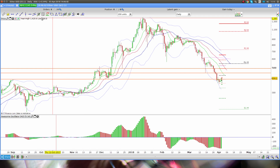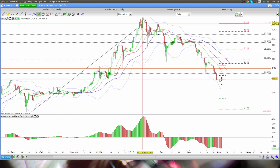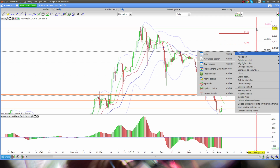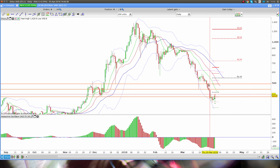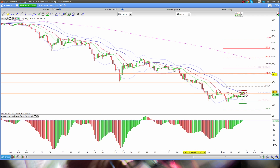I'm looking at this and wondering whether we are at the 76.4. So there's nothing really on Fibonacci at the moment, but there's definitely something brewing. So we just drill down here to the 4 hour, and you'll see what I mean.